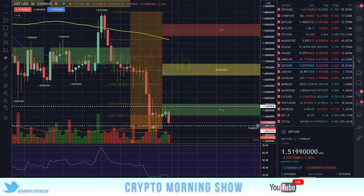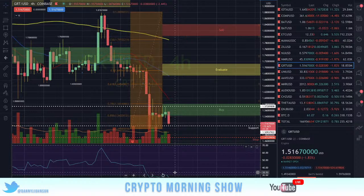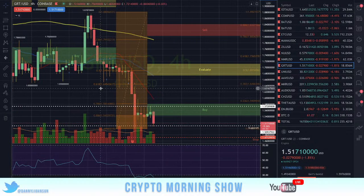Graph token. Graph token sitting there at the, where are we at there? 1.5093 support. Resistance up there as we move through that buy target, the 1.5728. Just looking for confirmation here. Don't get too anxious. We've got to move up through, set some higher lows coming up here, but we are oversold. So good indication we may have a bounce coming up there.